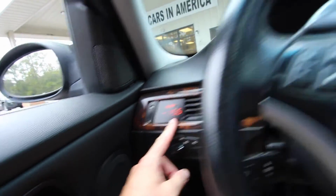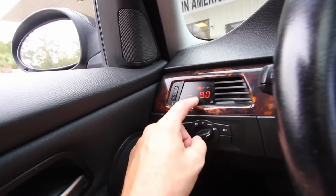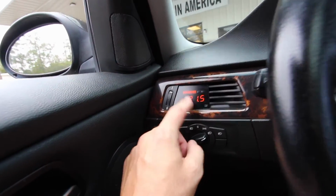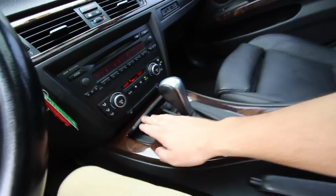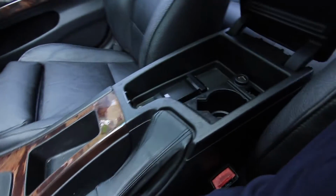Yeah, so when we rev up, definitely sounds good. So as you see that moving there, I guess that's telling us the pounds of boost and stuff we're running on this car. So this is a little sleeper, folks. This car literally will whoop some butt down the road.